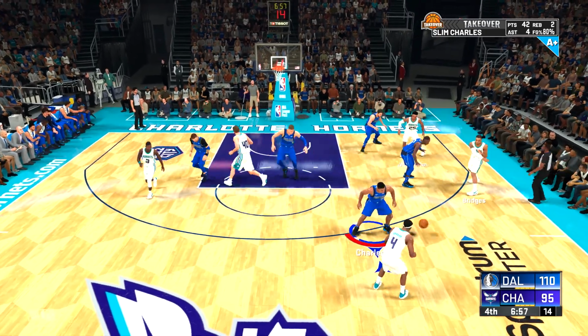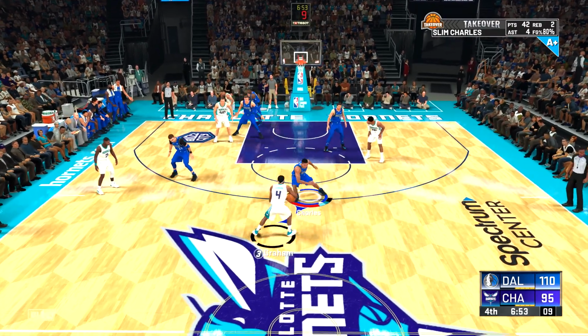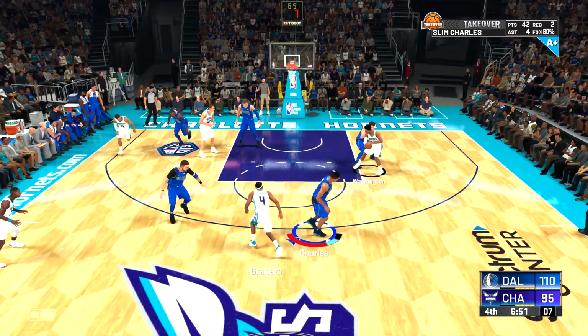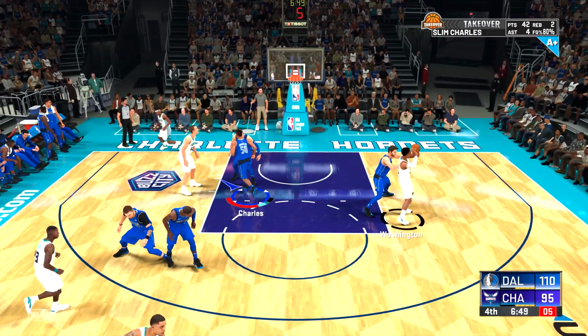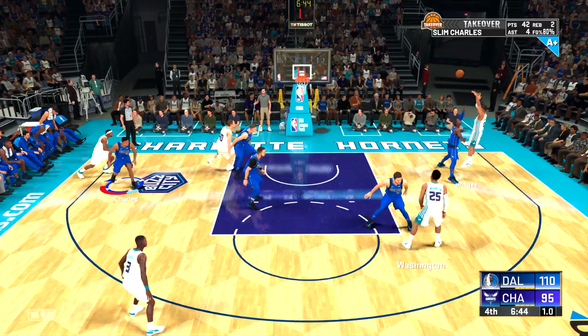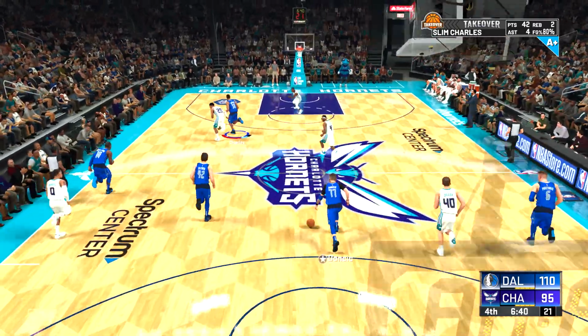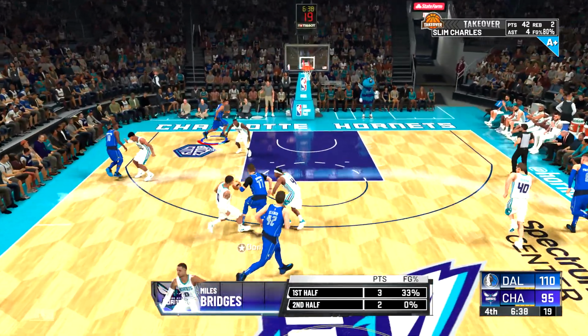Washington passes to Bridges. Here's Graham, covered by Charles. 5 to shoot. Charlotte needs to get a shot off. Bridges. I love the intensity dialed up here from a defensive standpoint in the second half. Doing a much better job.